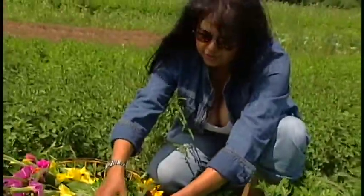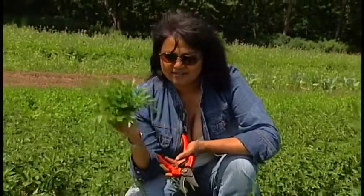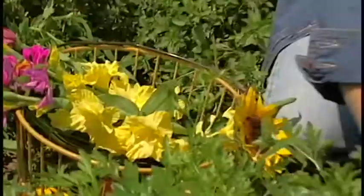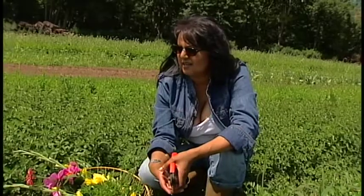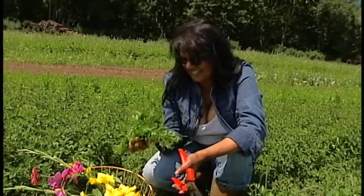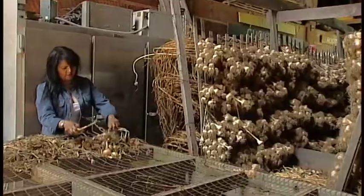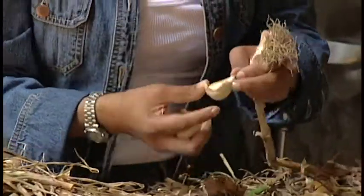I love fresh herbs. This is going to be part of our heirloom tomato salad that we're going to be making later on. I get so much satisfaction from growing my own things because it's like I made this, with the help of nature. How extraordinary is it, and I can see and I can taste things and I can smell it, and I know what goes into my body.